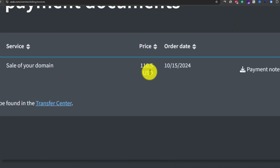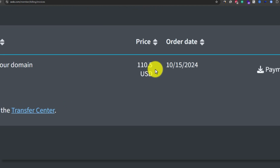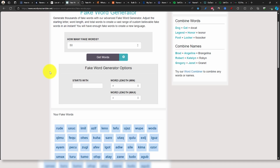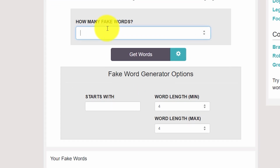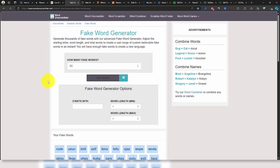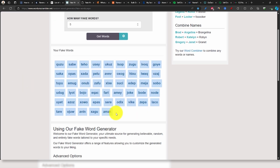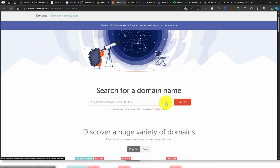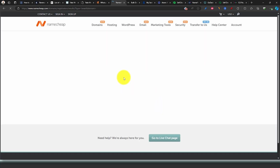To make your domain flipping business successful, first visit a fake name generator website. As you can see, you can use this website. First, specify how many words you want to generate and select the word length. For example, you can generate 4-letter names. Copy the generated names and go to Namecheap. Click on Beast Mode, paste the names and search for extension.